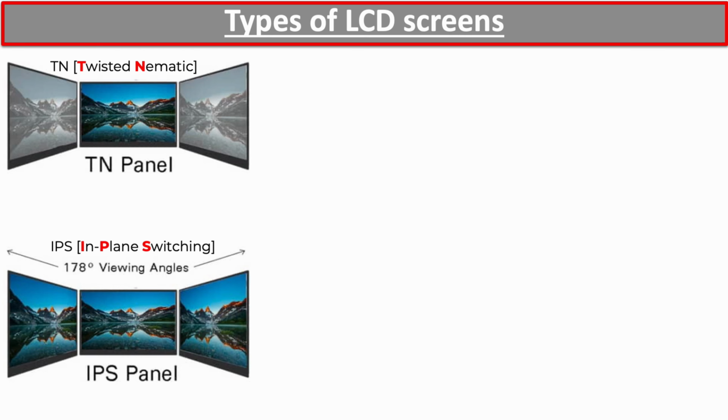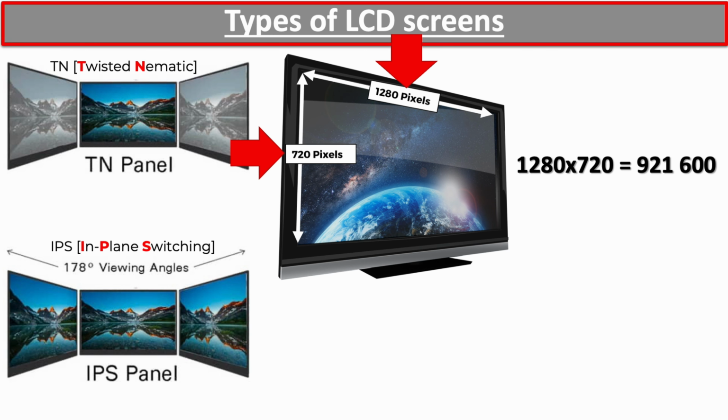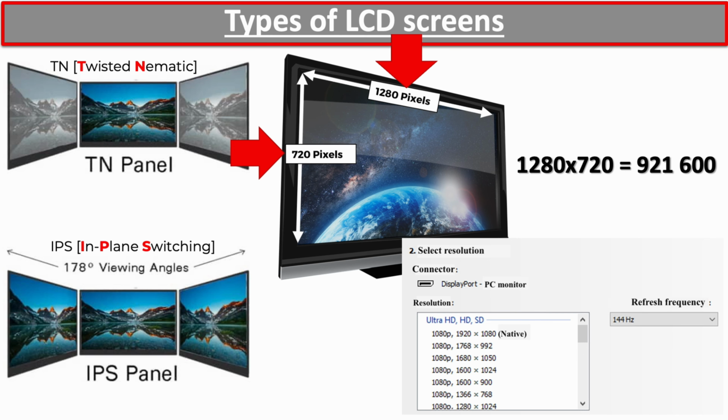Before we finish the course on screens, we're going to talk about resolution. Resolution is defined as the number of pixels used to display an image on the screen. For example, if a monitor is set to a resolution of 1280 x 720, it means that there are 1280 horizontal pixels and 720 vertical pixels. If we do the math, 1280 by 720 gives us exactly 921,600 pixels that are used. As you can see, the higher the resolution, the higher the number of pixels will be. It's mathematical. This provides a clearer and sharper image.